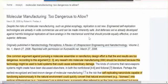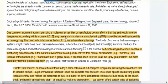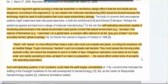I was reading this article, Molecular Manufacturing, Too Dangerous to Allow. One common argument against pursuing a molecular assembler or nanofactory design effort is that the end results are too dangerous. According to this argument, any research into molecular manufacturing should be blocked because this technology might be used to build systems that could cause extraordinary damage. This is the self-replicating nanorobots, capable of functioning autonomously in the natural environment, which could quickly convert that natural environment into replicas of themselves on a global basis.